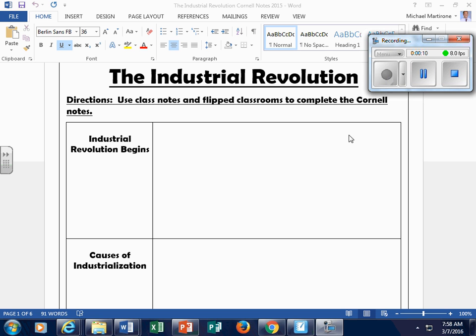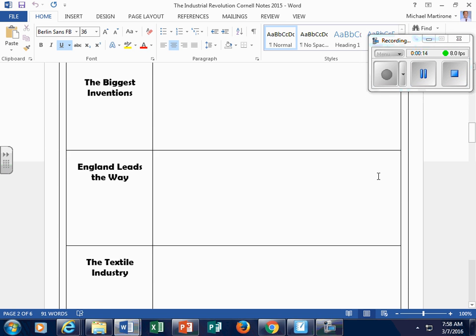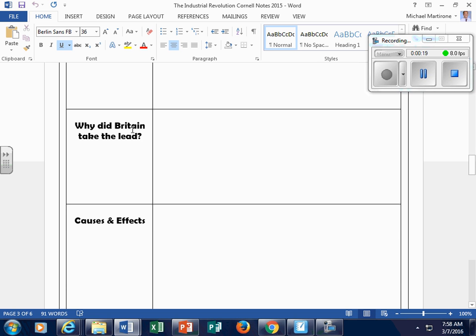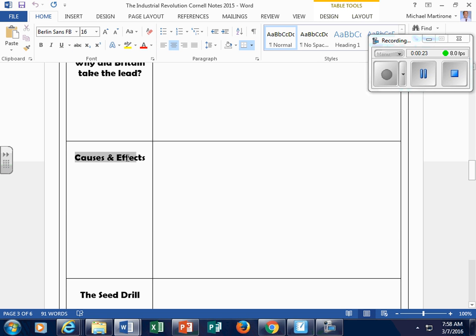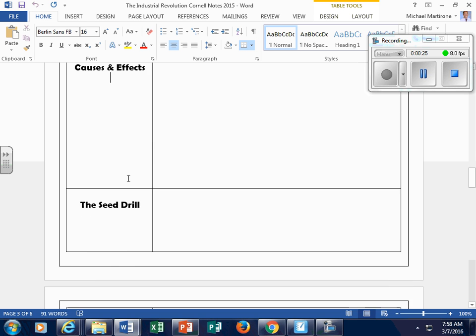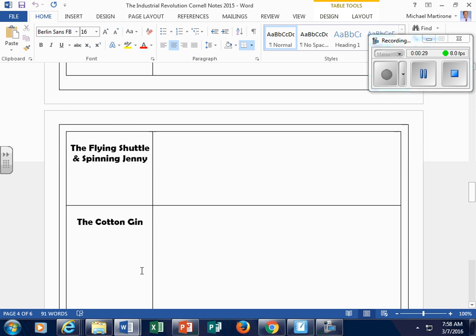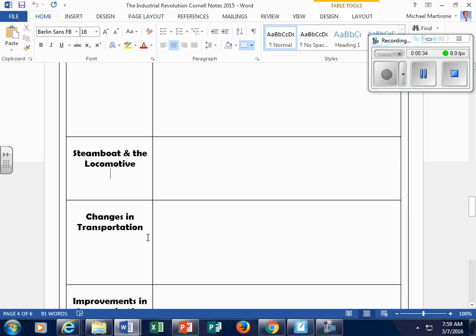In your Cornell note packet, you want to scroll on down. We've talked about some of these previous topics before. Today, we're going to take a look at why Great Britain took the lead in industrialization. We're going to examine some of the causes and effects of industrialization. We're going to talk a little bit about the seed drill, the flying shuttle and the spinning jenny, the cotton gin, and the steamboat and locomotive, and we're going to end with changes in transportation. So as I'm talking, you guys want to jot that information down in your notes.